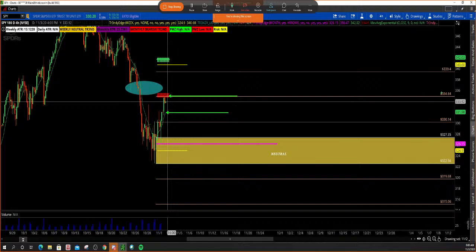So we got a level to the upside, 334.84. We have an inside and up and a 9 EMA. What do you do between these two green arrows? Nothing. Exactly. Nothing. It's a neutral. Now, if price pulls back into that inside and up or around that 9 EMA, be looking for a possible long as soon as we reclaim that EMA, and be looking for a retest of the 334.84.